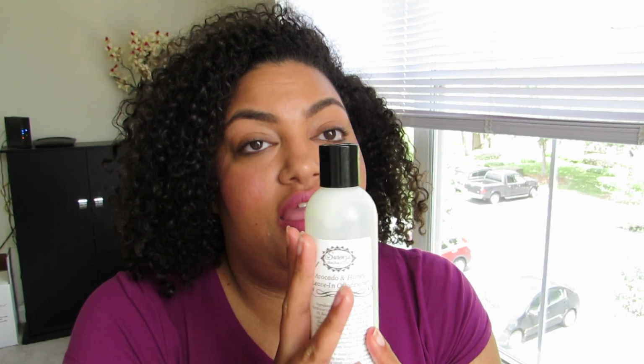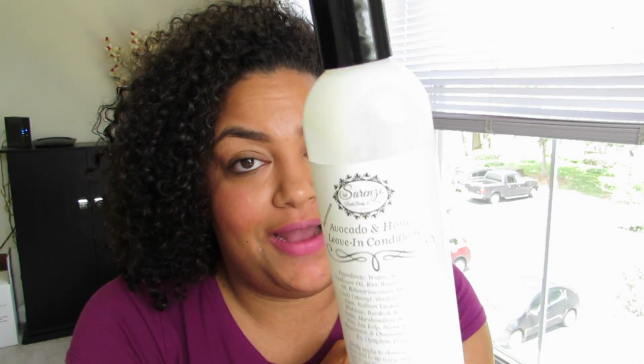I cannot say enough good things about it. If you would ask me what one product I should pick, I say this leave-in conditioner. It is my favorite. It's just really, really great. So yeah, there's that.